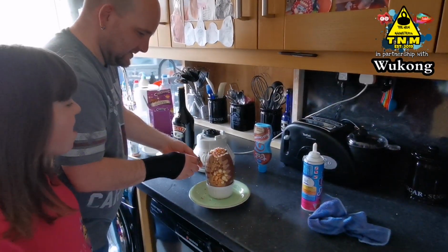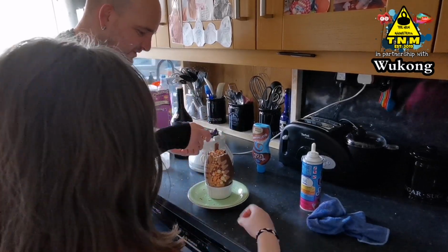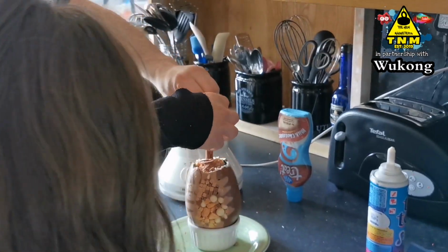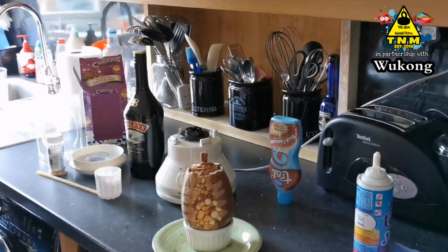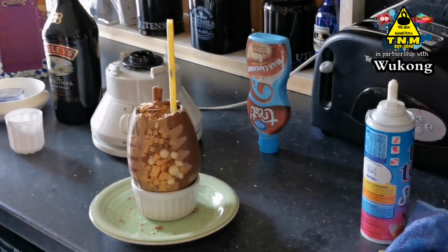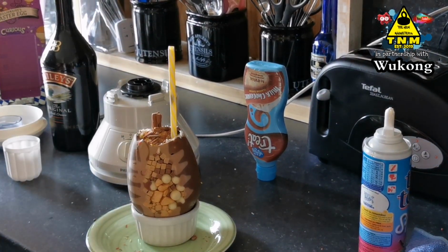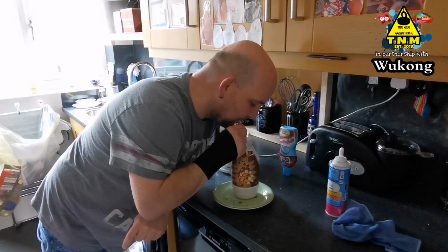There will be some photos at the end of the video after this. No, there won't. The plate's broken, so you can crumble that on top. There we go. That's that. The finished product. Straw. There we go. One Baileys egg, so try.